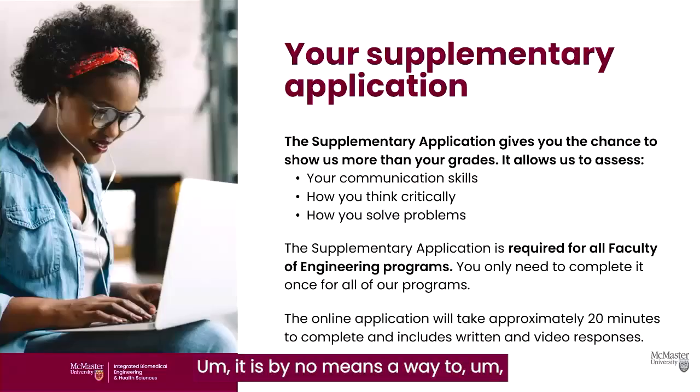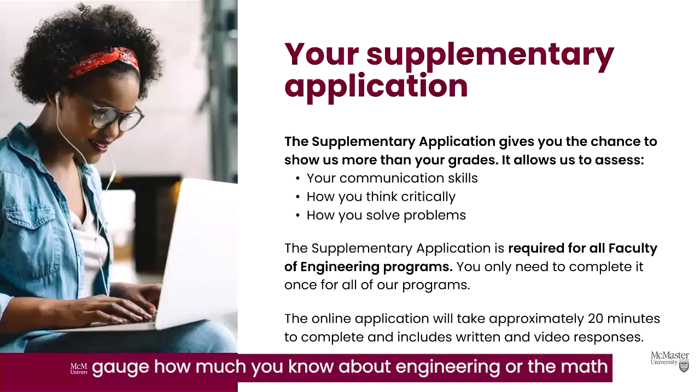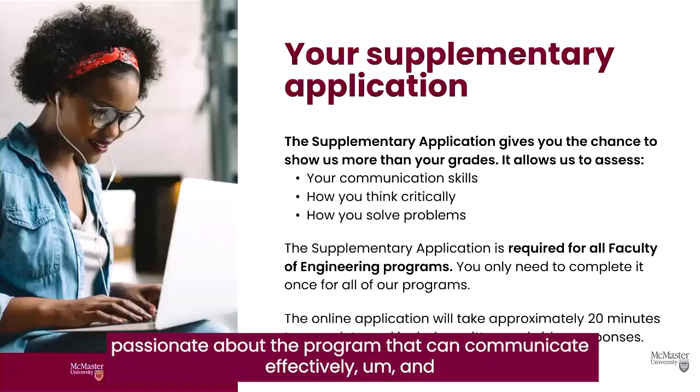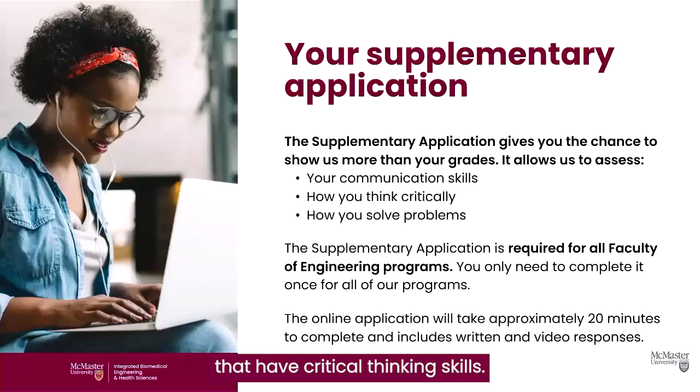It is by no means a way to gauge how much you know about engineering or the math and sciences. It is a way to find students that are passionate about the program, that can communicate effectively, and that have critical thinking skills. So it's just to get to know you as a person more than anything.